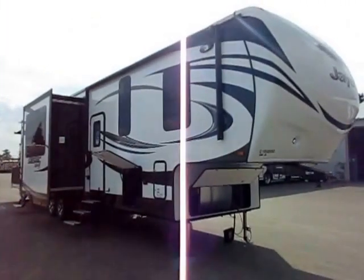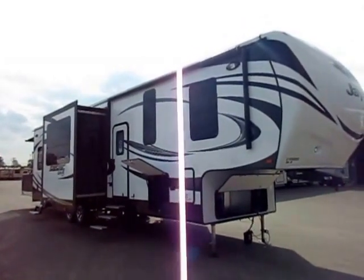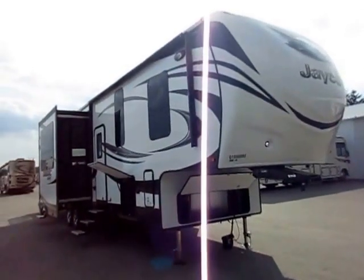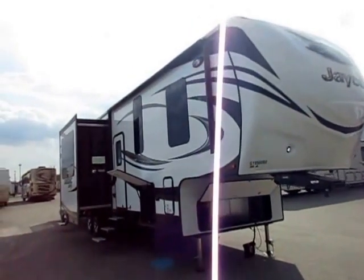Seismic Wave 355W here at Haylet RV of Coldwater, Michigan. This is one of Jayco's toy haulers. I guess technically the smaller series of Jayco fifth wheel toy haulers, though there's not a lot small about this. This is generally the point at which most other manufacturers stop, yet Jayco takes it to another level with the full-blown Seismic as opposed to its little brother, the Wave here.